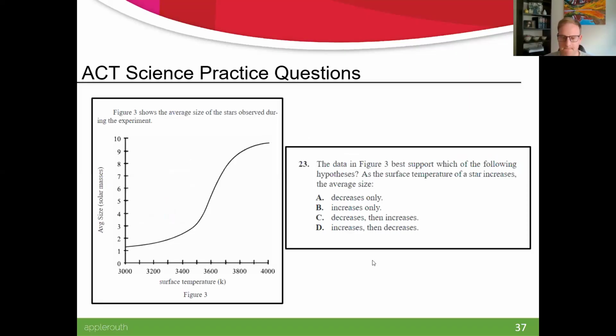Here's another one to look at. This is a relationships question. And this question is easy. As the surface temperature, x-axis, increases as we go from left to right, the average size, y-axis, only goes up. It's not a constant rate, but it never plateaus, it never goes down. It's B.